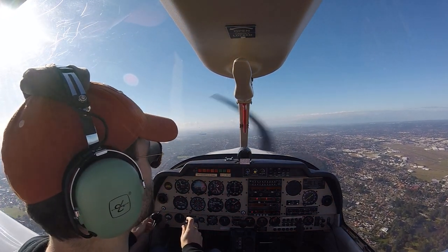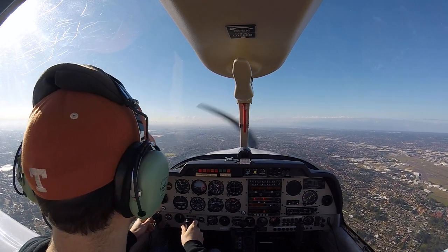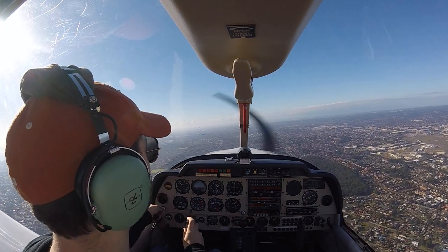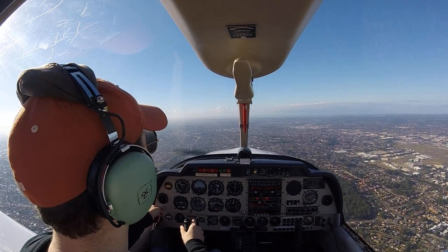India Sierra November is downwind for a full stop on 29 right. India Sierra November, cleared visual approach number 2, runway right, follow the Foxbat, mid downwind. Cleared visual approach number 2, looking for traffic, India Sierra November.